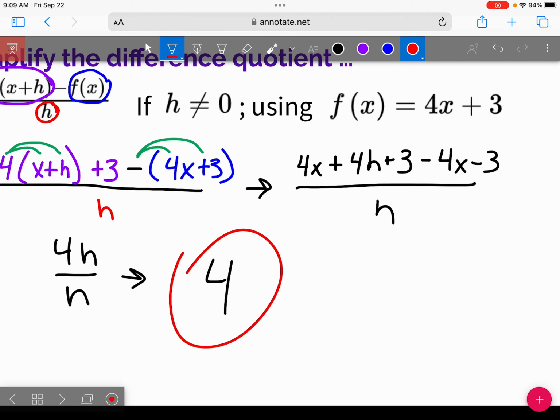The difference is, the reason they say when h does not equal 0 is because can we divide by 0? No. So they just put that there because as long as h isn't 0, this works.